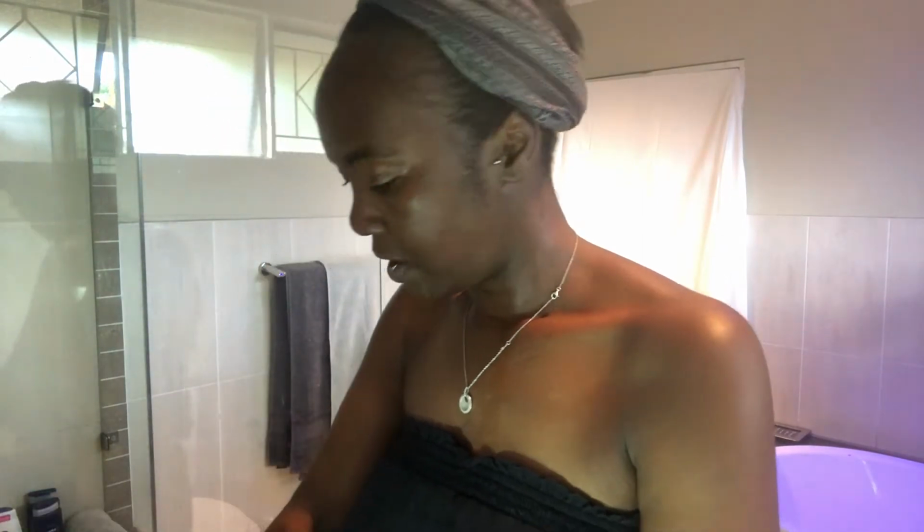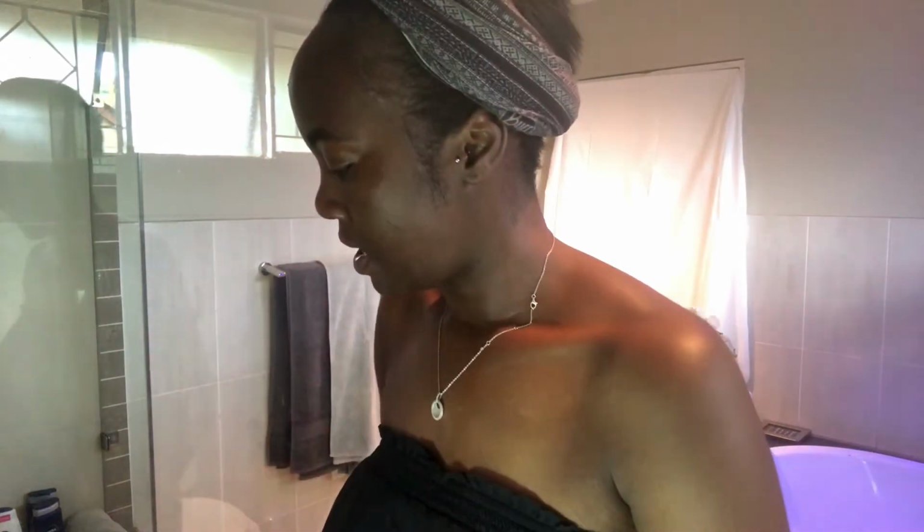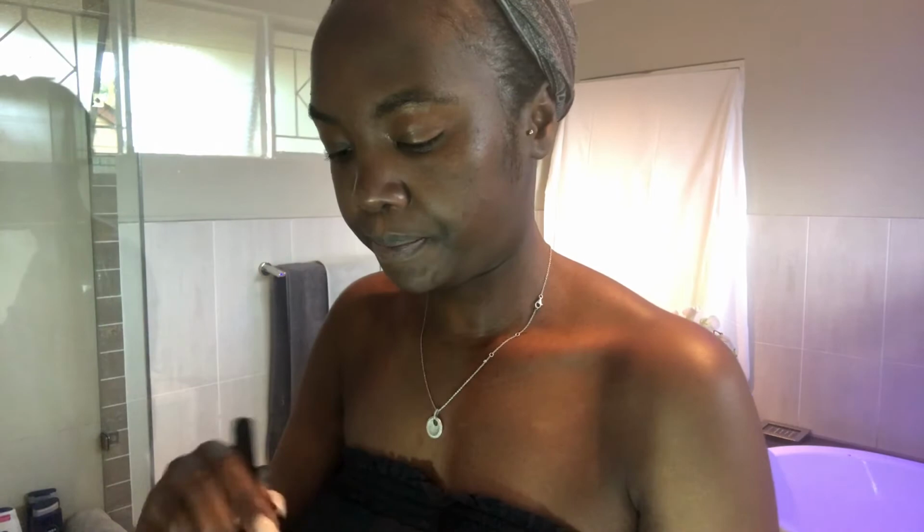After that, I normally go in with either two other products that I have gotten from L'Oreal, which have actually helped a lot with my pigmentation. So the one product is the smooth sugar clear scrub from L'Oreal. Beautiful. And then I also sometimes go in with the pure purity mask from L'Oreal. So today I'm actually going to use the sugar scrub.